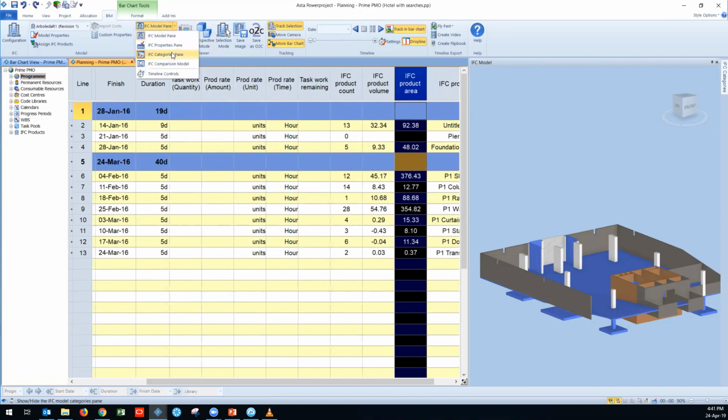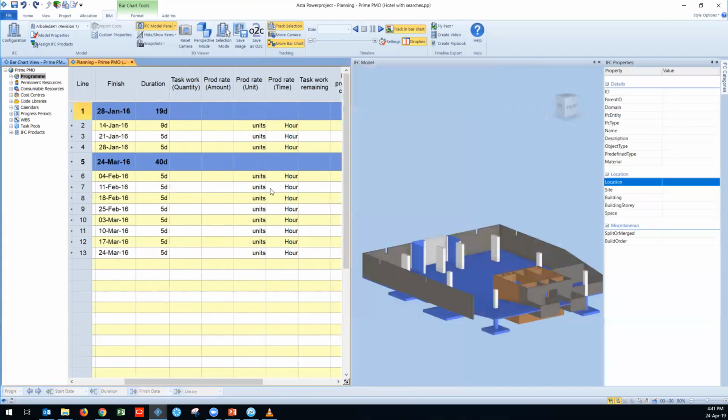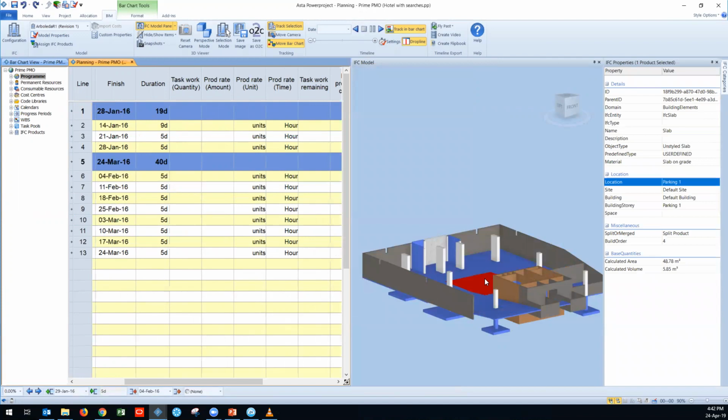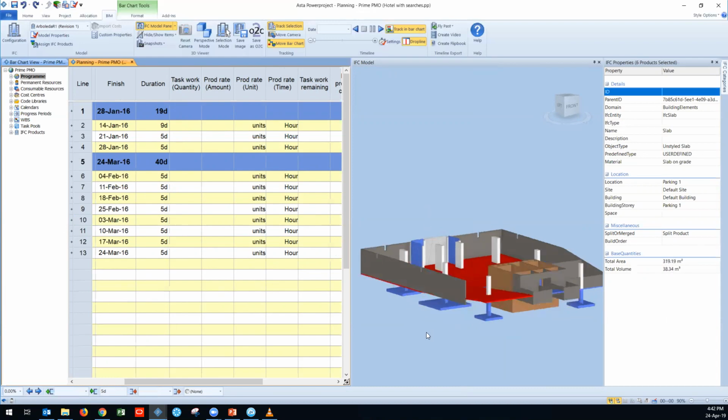If I show you the properties pane, the one which I was mentioning, what is important for us is the volume information, or also the area. So if I select, for example, each element, you can see that it's displaying the information of each element. If I keep adding each element, our quantities are increasing because we are selecting each element. So this is the correct way.